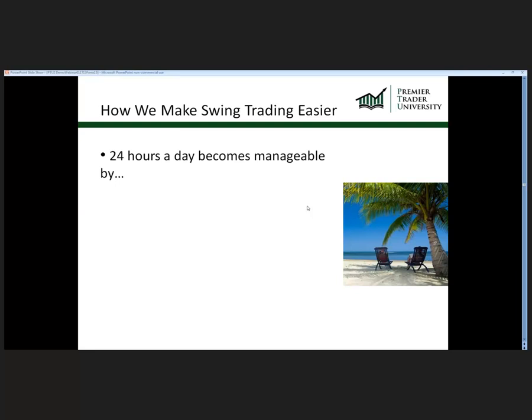How we make swing trading easier, this is why I've got the little vacation picture, right? Because 24-hour-a-day markets are not that manageable unless we do certain concepts that we've been talking about for years. One of them is called Snapshot Trading, and that's not being in the markets from 7 o'clock in the morning to 7 o'clock at night. It's literally coming in, in the case of the daily bars, once every 24 hours. That's your snapshot. In the case of the hybrid swing trading, maybe it's a couple times every 24 hours. You take a picture of the markets then, and you react to what's on the chart.